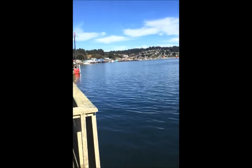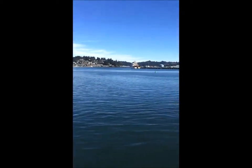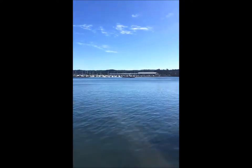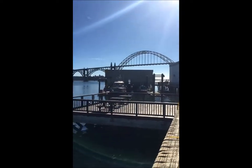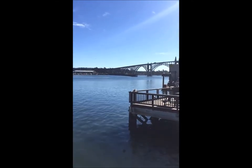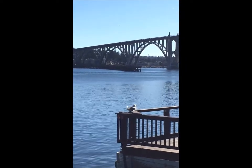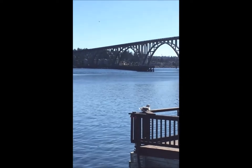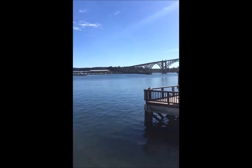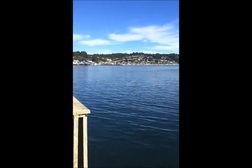I don't know if you can hear the seals. They are down there by the Oregon Coast Aquarium, but it's gorgeous here today. 70 degrees. Just beautiful. So there's another dock, as you can see over there. I'll try to zoom in. It's really long, so it's kind of tiring to carry your crab pots out there. I've used a stroller before on really long docks, or they have little carts you can buy.